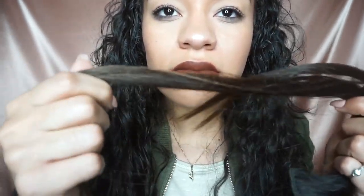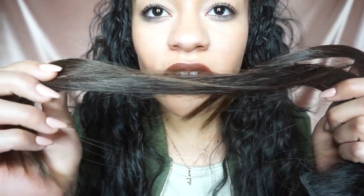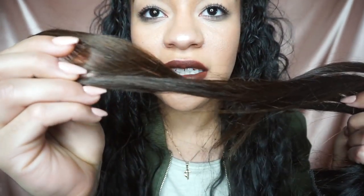But I did have to lighten the hair that they had sent me, which I actually have one strand of that I didn't use. Can you tell? I don't know if you can tell, but only the ends of this piece of hair are lightened. I fried off part of it and ended up not using this one.